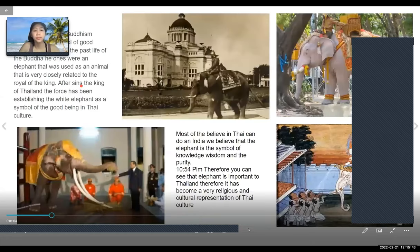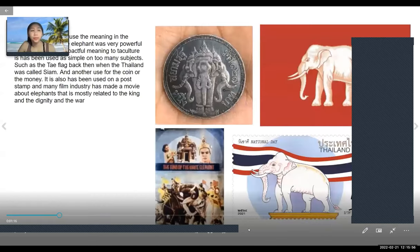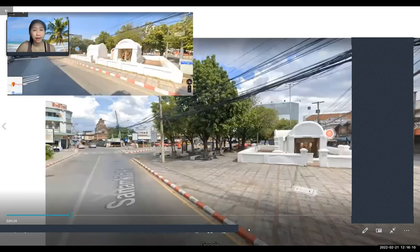And I did a bit of background and context of the white elephant on the pre-presentation last time, so I'm not going to talk about it today. But to summarize, white elephants, or elephants in general, have a lot of parts in Thailand. They have high values, and therefore they are a symbol of dignity and have good meanings. So they have been used widely as a representative of Thailand.